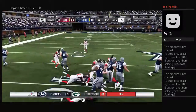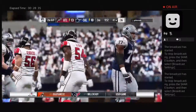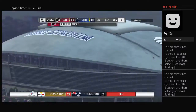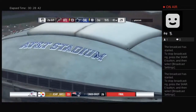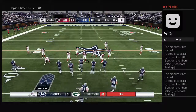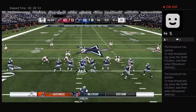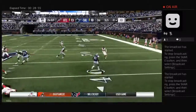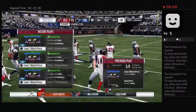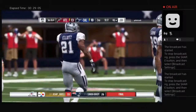And they'll go with a ground attack here. And not much room to operate as he'll get this up only to about the 41. Foyesade Oluwakan made the tackle there from his safety position. They stay on the ground, but this time it's Elliott. And he takes it past the 45 and down at the 46. Call it a gain of 5 that time, and they'll be left with a 3rd and about 4.